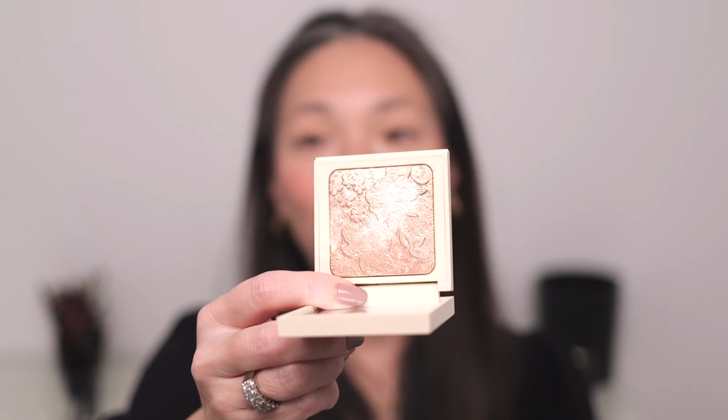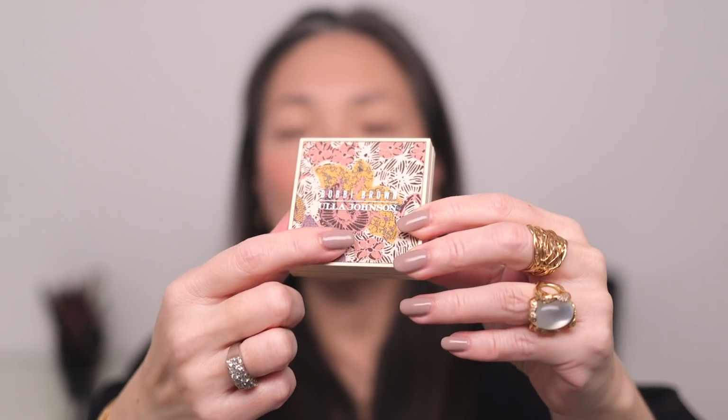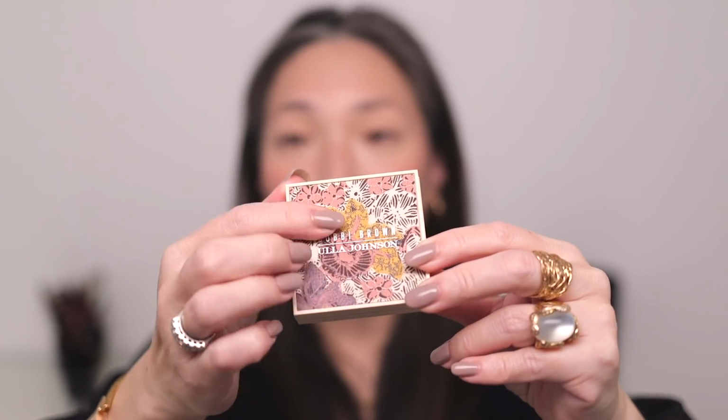And for highlighter, I'm going to go in with the Pink Glow from Bobbi Brown. This is that limited edition collab with Ulla Johnson. Have you guys seen this? I have shown this to you, right? This packaging is so amazing. Look at this fabric that's on top of the cover.